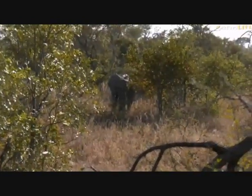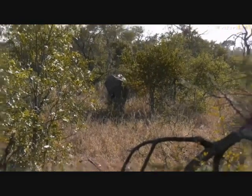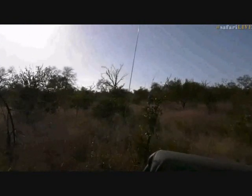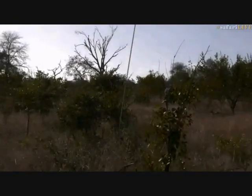Oh, and another one's coming. Yes, they're coming straight towards us. Phew. You have no idea how relieved I am. So we're just showing you where all the elephants are coming from. That one's coming from the back. We're being surrounded, but they're happy, and I don't mind being surrounded by elephants this morning.